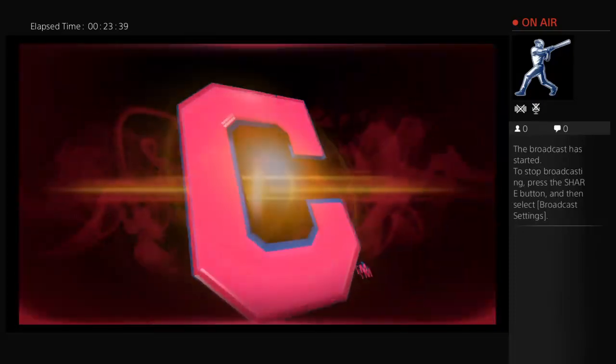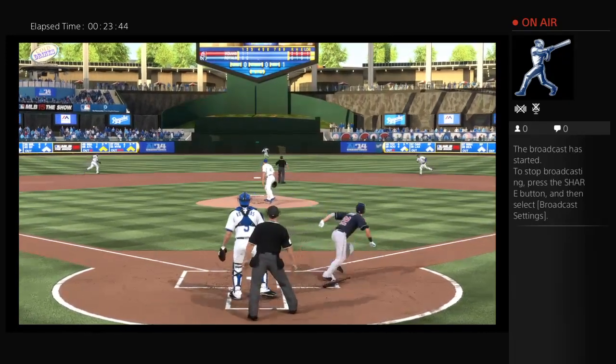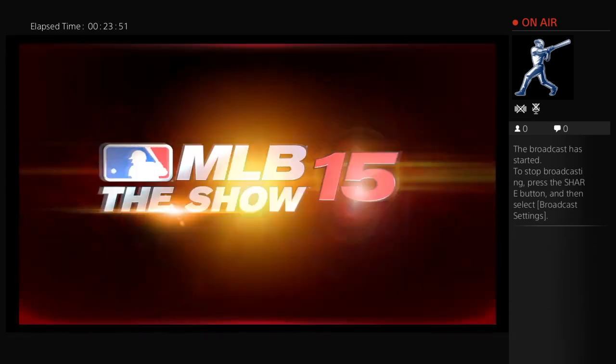Well, he's going to get credit for a sacrifice fly, but this was more like a sacrifice liner. I mean, he drilled this thing. And if that was hit in a different spot, that would be extra bases. But at least he gets the job done, and he drives home that run.